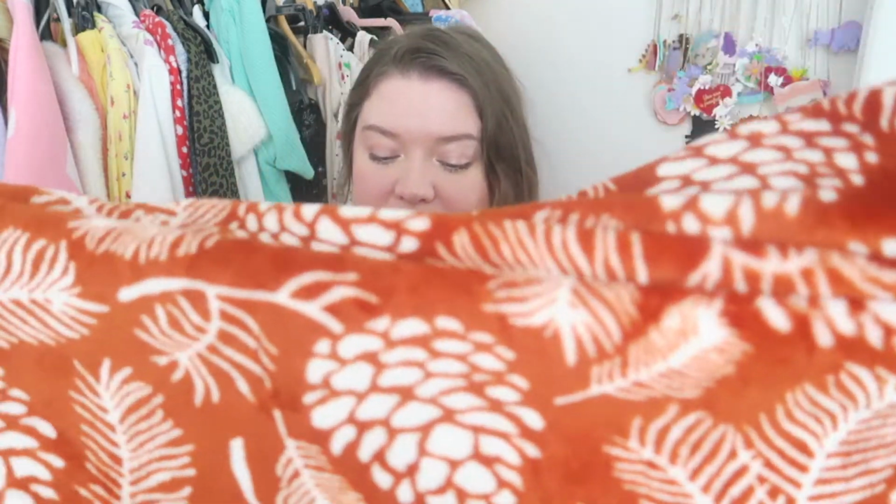Firstly is this beautiful throw blanket, whatever you call it. It's so unbelievably soft, and it's got leaves and pine cones and is this lovely warm autumnal colour. The underside is fluffier, so it's a little bit lighter, but yes, stunning. This was $12.99 and I adore it. I can't wait to get snuggled up in this.